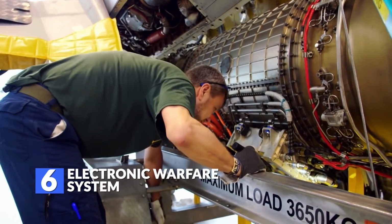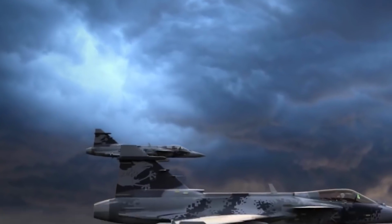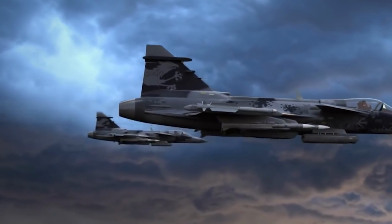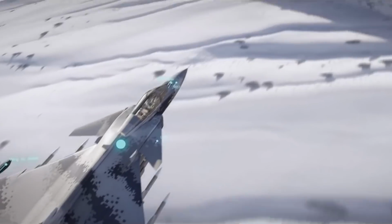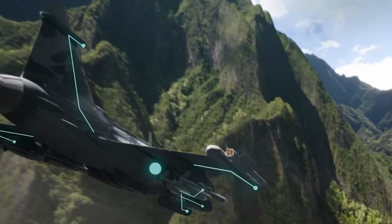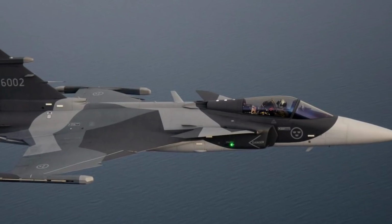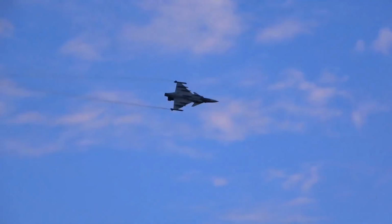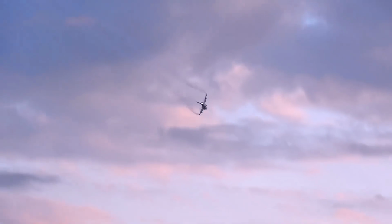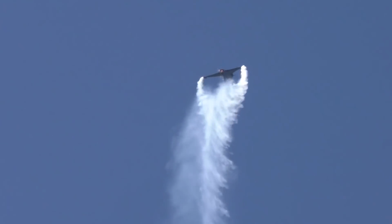Number 6. Electronic Warfare System. To maintain its stance as a considerable asset for suppression or destruction of enemy air defense for decades to come, the Gripen E is fitted with an advanced electronic warfare suite that comes into play when needed. This suite consists of a 360-degree spherical missile approach warning system that is capable of actively jamming radar or working in an undetectable passive mode depending on how much stealth is in demand for a particular mission.